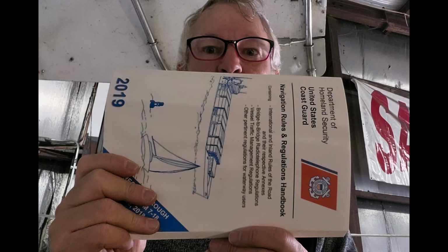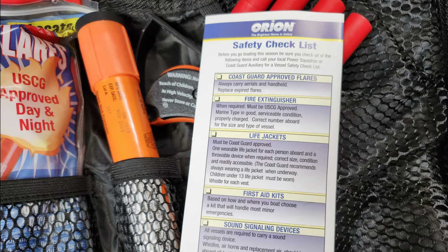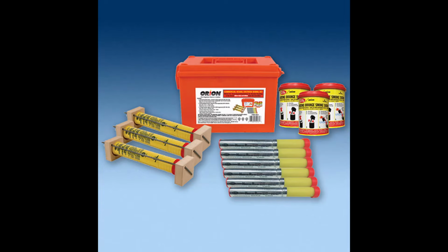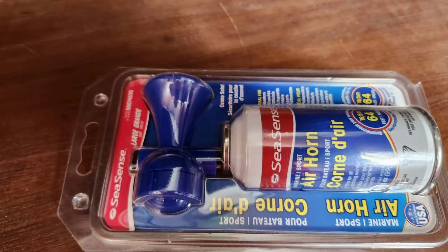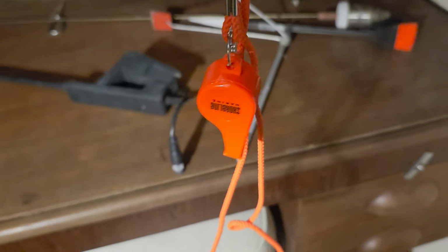This year, to comply with the USCG regulations, I'm adding 2 orange signal flags and an electronic signal beacon to my visual distress signal inventory. I plan to keep the expired pyrotechnics aboard, but would add a new kit prior to a significant offshore voyage. For sound-producing devices, I maintain an air horn, a whistle, and a bell on board Silverheels.